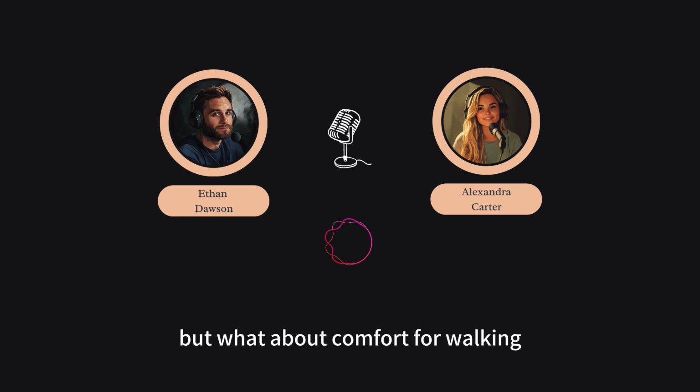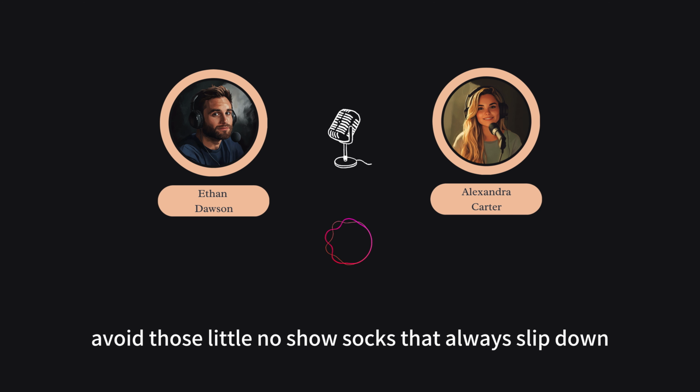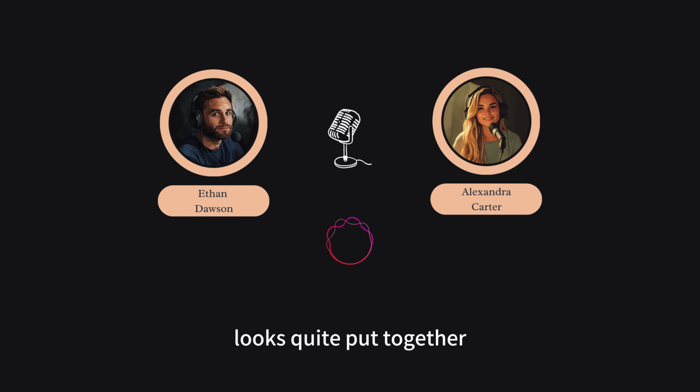But what about comfort for walking? Wear socks. Seems obvious, but the sources stress this, especially for lots of walking. Avoid those little no-show socks that always slip down. They're the worst. Okay, yes, they are. And a nice style tip: if you're wearing loafers, try matching longer socks to your pants. Looks quite put together. Subtle, but I like it.